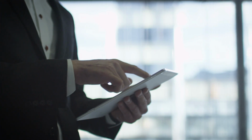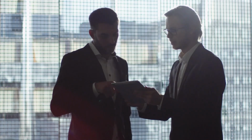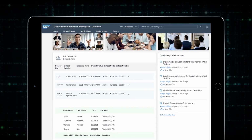From email to scheduling systems, HR, project management and finance systems, it could take them hours to get from "who can work on this now" to "we've got someone on the scene." But with SAP SuccessFactors Work Zone, they can use one system to find the right person to help fast.